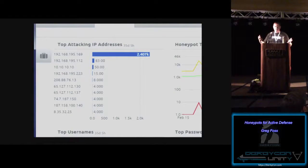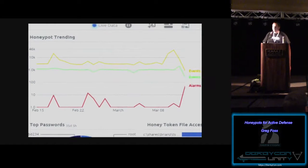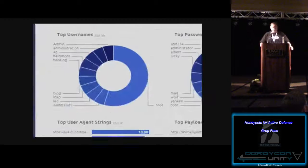So this is essentially a breakdown of a lot of the most important data that I like to collect in the dashboards that I use. So top attacking IP addresses. We want to see who's hitting these honeypots. And then the trending. We want to look at the trending of honeypot attacks versus the trending of the entire environment. So we want to correlate the two and see where the spikes happen and if they relate.